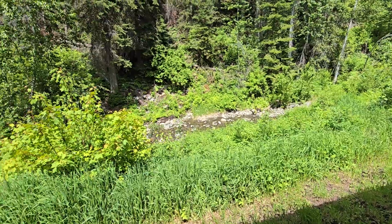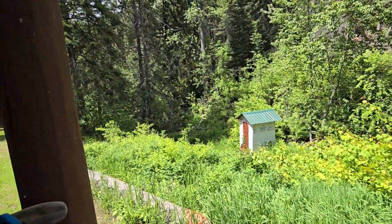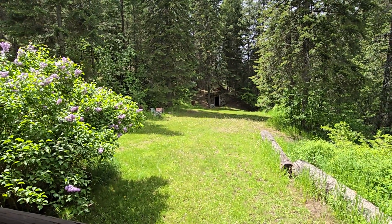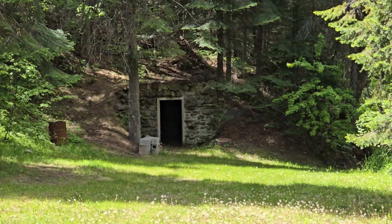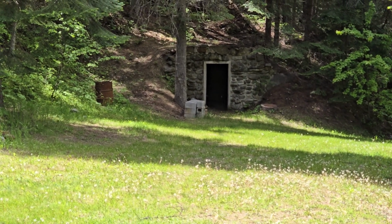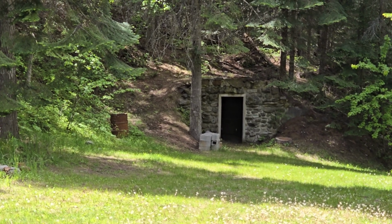Isn't this cute? Not enough that it's gonna flood up here. I don't believe this ever has flooded. And look at this, out the yard, there's actually a root cellar that they built to store our food. A lot of the homesteaders didn't have refrigeration, so it's your natural refrigeration, natural storage, built right into the rocks.